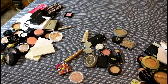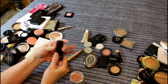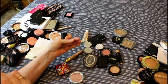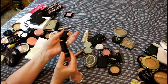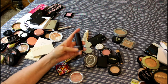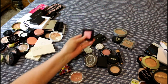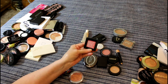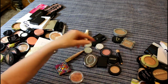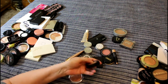Oh, Larizzi, I didn't even realize I had you. This is one of those highlighter sticks. Look at it. Oh my God, it's so beautiful. It's definitely something that I have to start using though, because it'll go bad. So anyway, I do like that. Back to the drawing board here, I am going to let this go. This Make blush is really pretty, and Make, I believe, is cruelty-free, but I have to let it go.